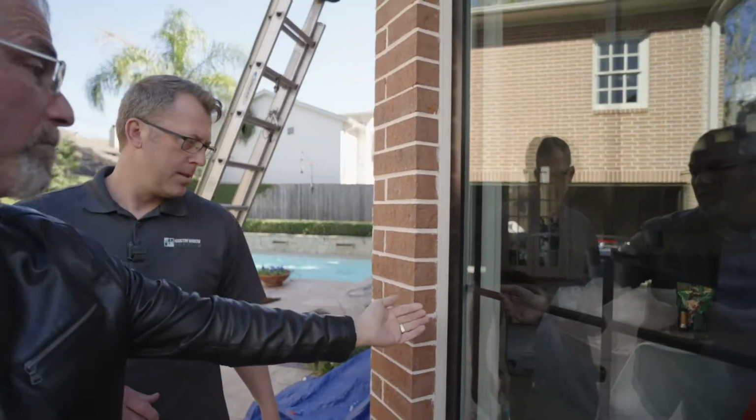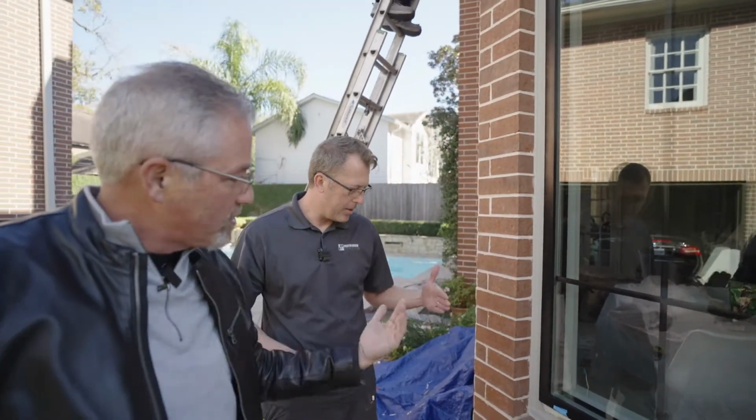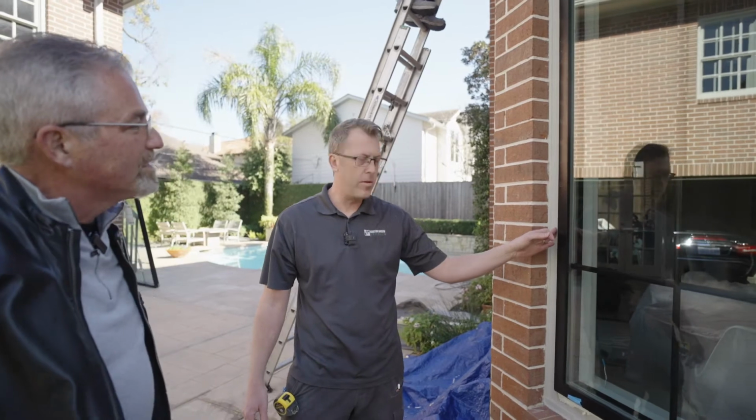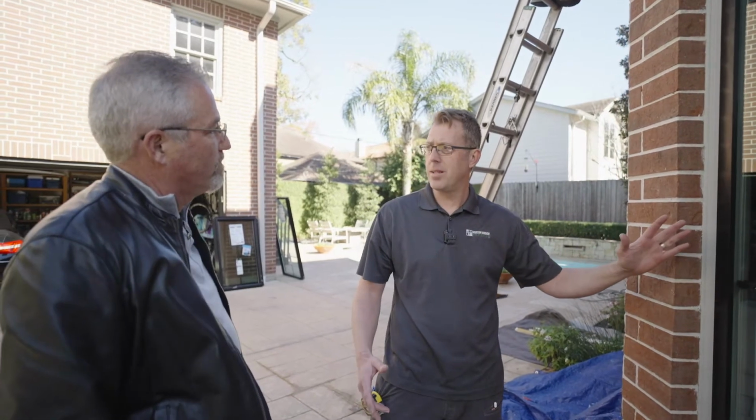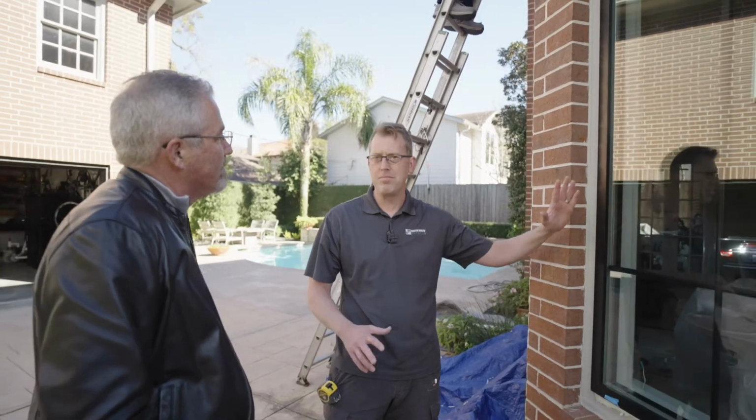So what you did was you wanted to push this window closer to the front. Right, because we wanted to cover all the wood that will rot in time, and we're going to use a composite material that will not ever rot. Okay. So it'll be composite to brick to the window. It'll be a great product.